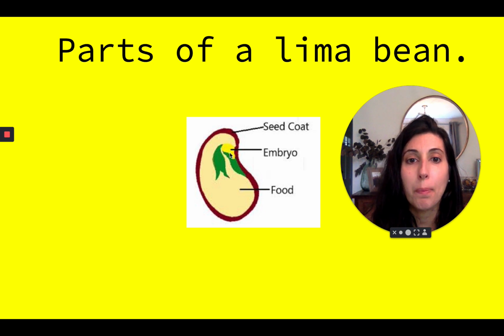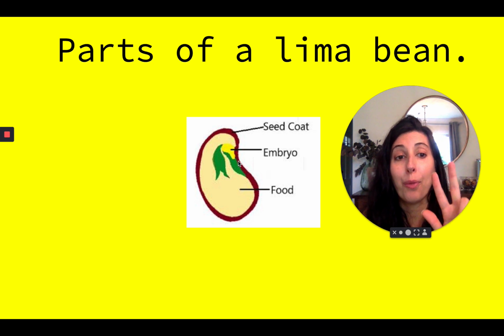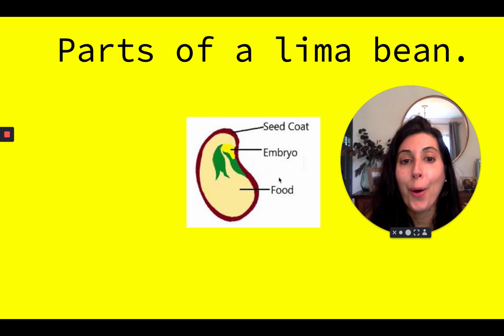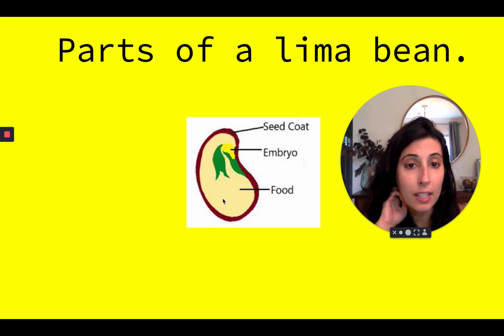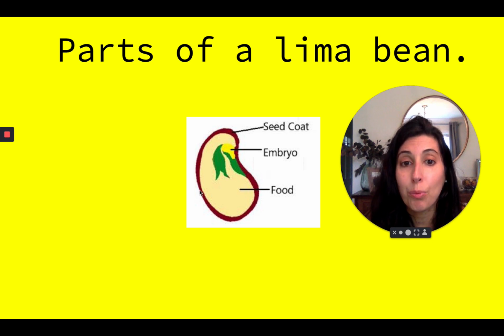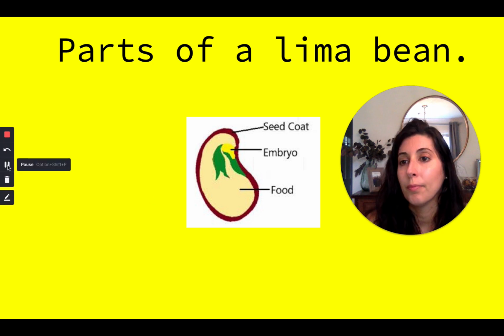Then there's this part here that grows to make the roots. Do you remember what that's called? Call it out in 3, 2, 1. Embryo. And then surrounding the embryo and taking up most of the space of the inside of the seed is the 3, 2, 1. The food. That's what feeds the seed so that it can grow to become a plant.